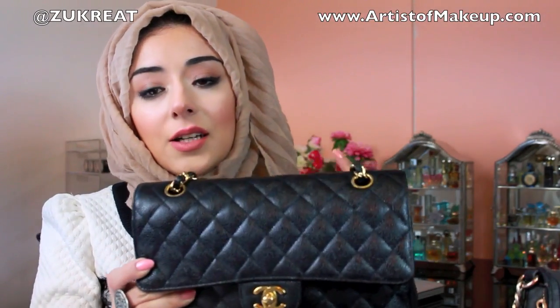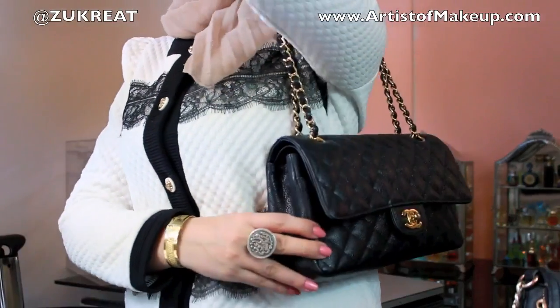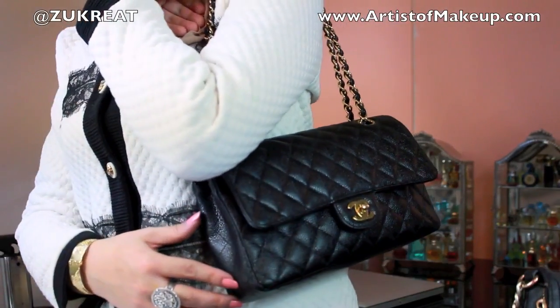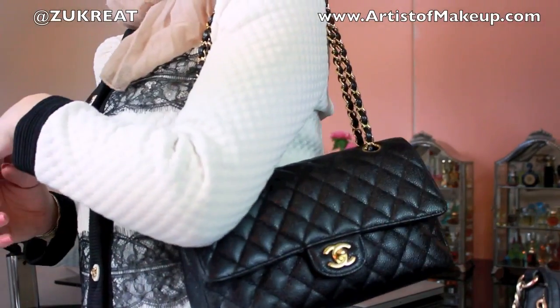I wouldn't necessarily use my Chanel bag if I'm out with my son because it's not as practical, although it's gorgeous and I would wear it if I could with him, and sometimes I do actually. If we go to like a shopping centre, Westfield, then I would hold it like this. It's a bit more practical.